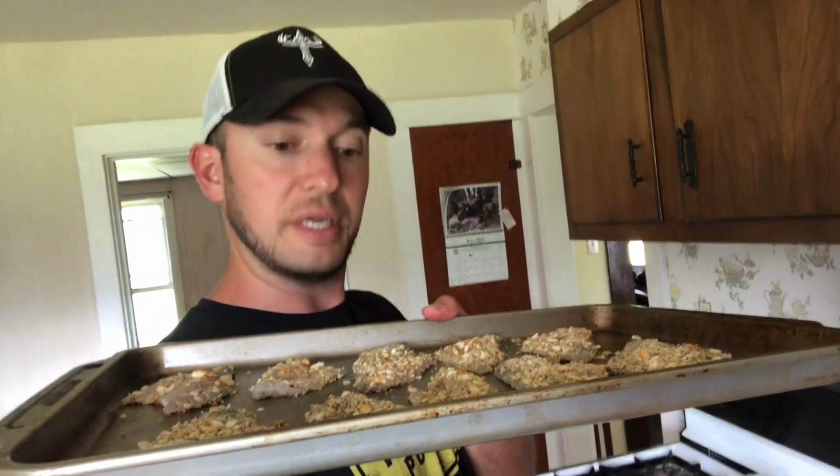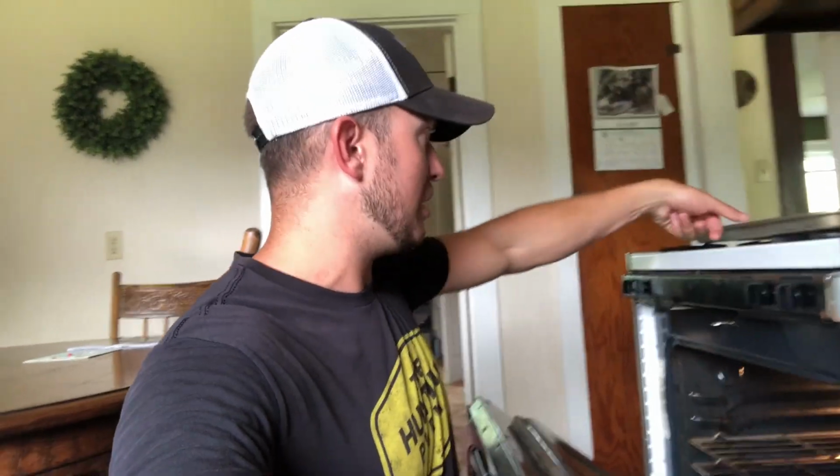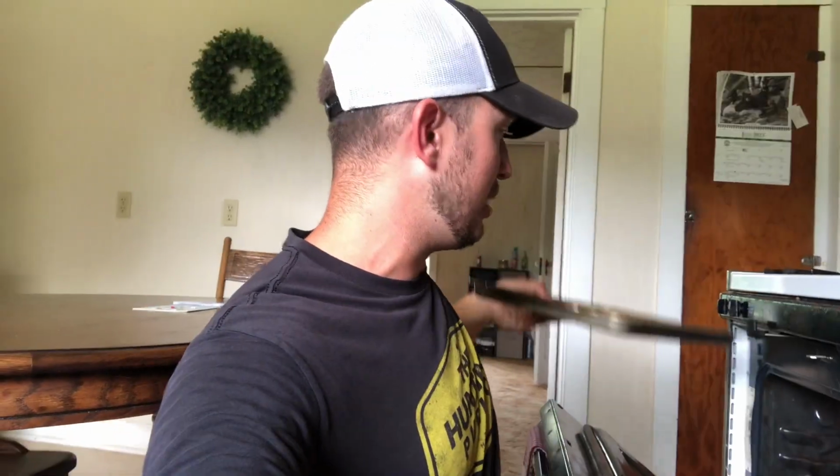All right, so now we've got our fillets all breaded up. Those are looking spectacular, I might add. I'm gonna stick them in the oven here, open the door, and let them sit in the oven for a total of 20 minutes. Now what I like to do is let them cook for about 15 minutes on one side, and then I'll pull them out, flip them, roast them for another 5, and that's all they need. So at this point, we're just gonna wait 15 minutes from now, and then we're gonna eat some crappie.